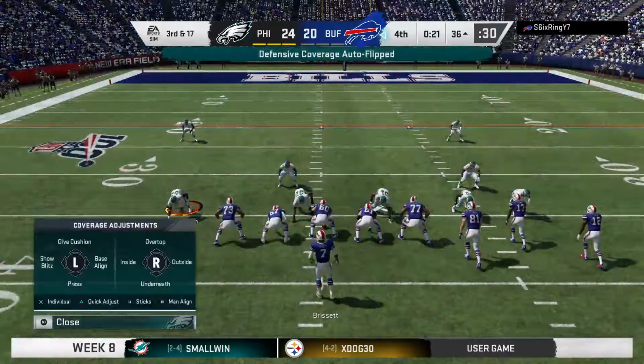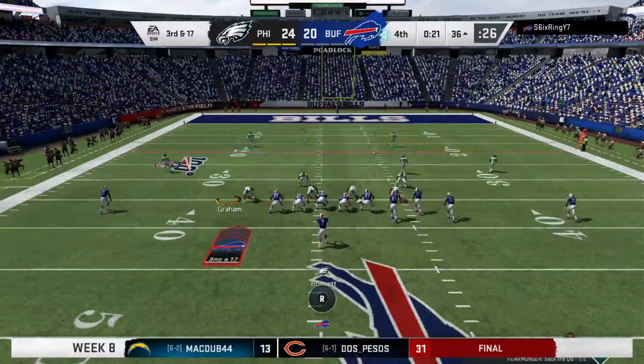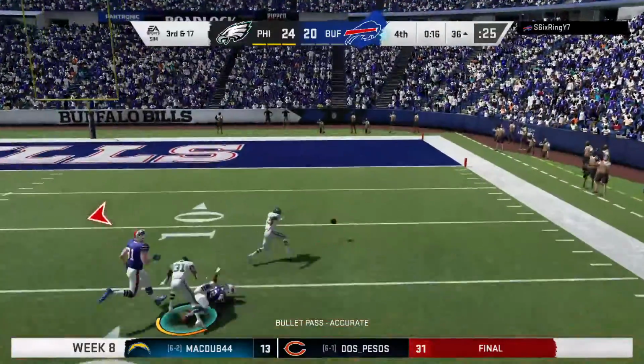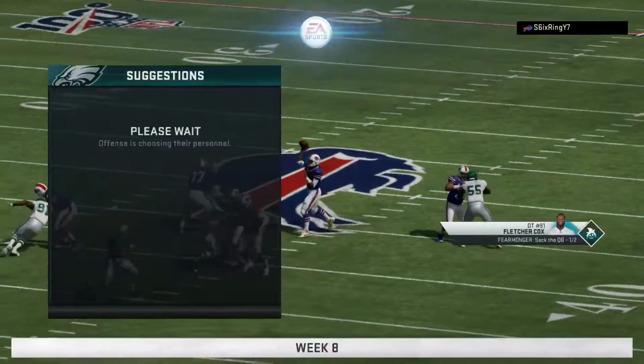The Bills on 3rd down. They've only converted once in 4 tries. This is 3rd and 17. Brissett. And that is incomplete. 16 seconds now on the clock.